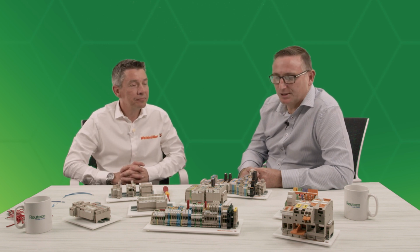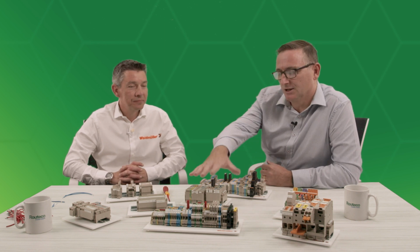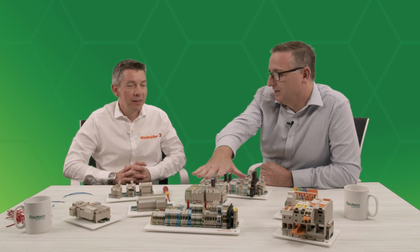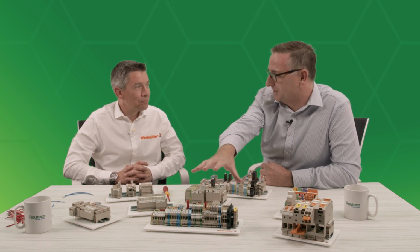I think it's important, isn't it? Again, I was always brought up with screw terminals. Yes. And I know there's obviously pros and cons with those. Can you explain a bit more about the evolution from some of the disadvantages of screw terminals? And that's not to disrespect the product at all. I know it has its place, but why is the Weidmüller evolution looking at more push-in technology?